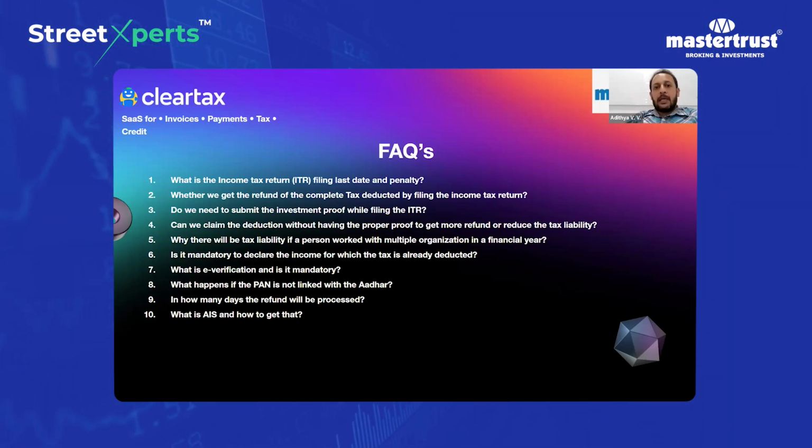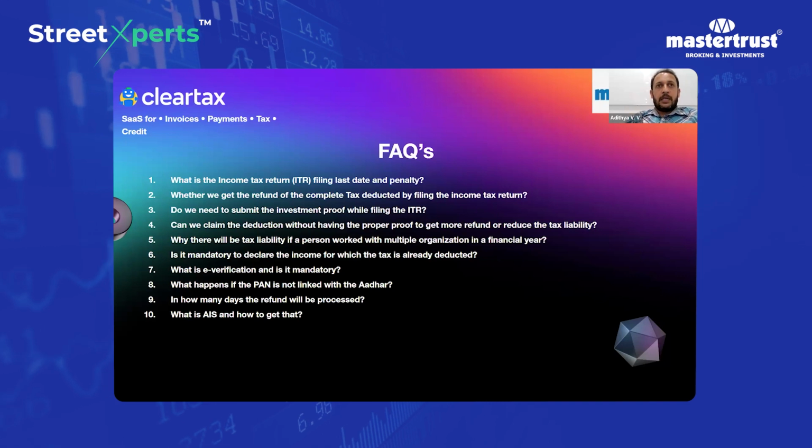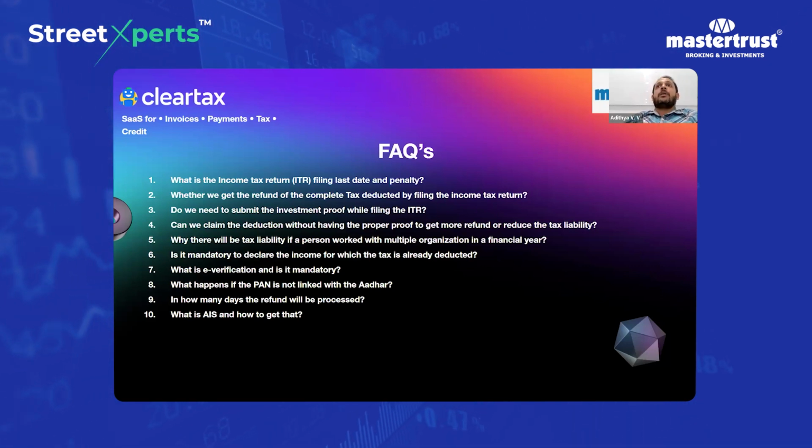And if they miss that, then there will be a penalty. However, with the penalty, they can file the income tax return till December 31st of that particular financial year. Okay, till 31st of December, you can file the return with the penalty. The penalty is up to 10,000.